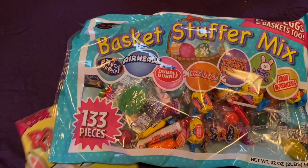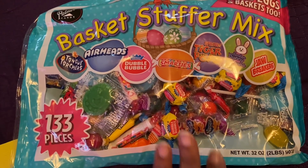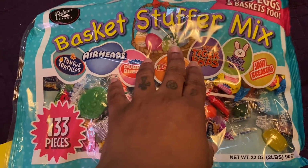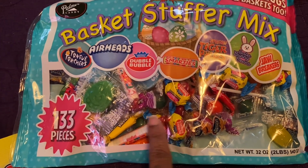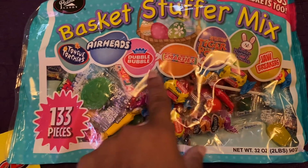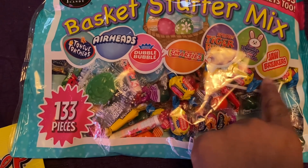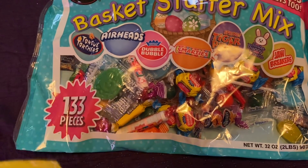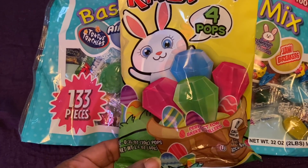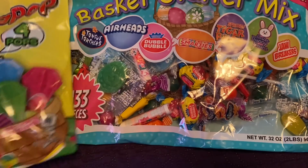And you guys, I really couldn't resist the candy. I said I wasn't going to put candy in their baskets this year, but I really couldn't resist. So I did get them the basket pepper mix, and it's just a mixture of lollipops, gum. This is all of the candies that they have in here. I do not give my kids jawbreakers, so I'll just take those out. And you know, I had to get these, the ring pops. All kids love ring pops. And so yeah, I thought that was really cute.